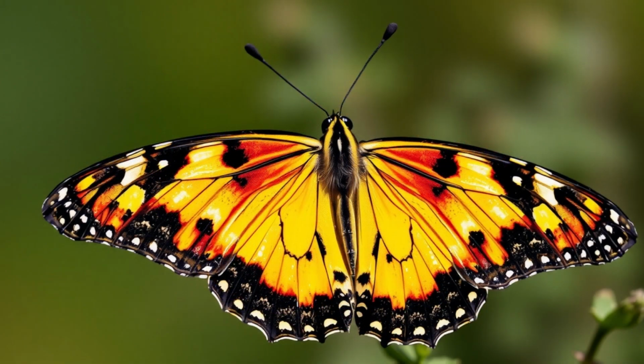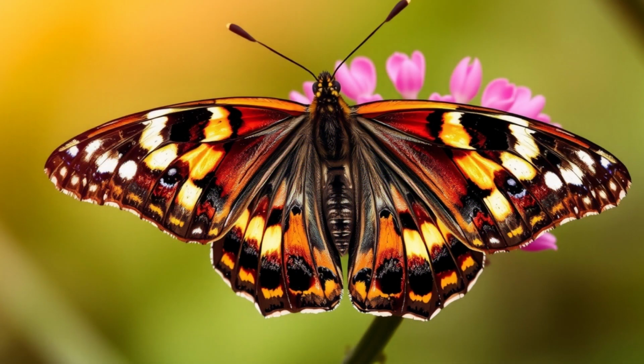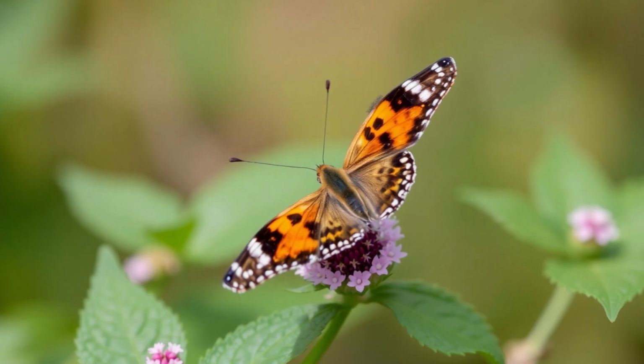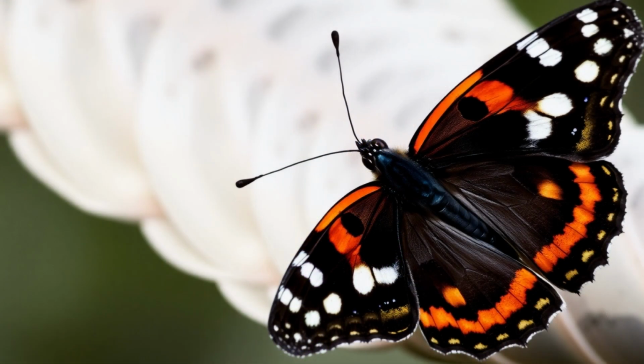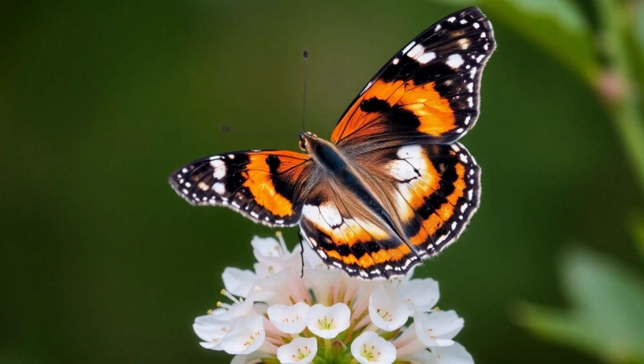The eggs, tiny and pale green, are laid singly on the upper surfaces of young leaves. Within 5 to 10 days, depending on temperature and environmental conditions, the eggs hatch to reveal tiny caterpillars no larger than a few millimeters. These larvae immediately begin constructing protective shelters by folding and securing leaves with silk threads, creating secure hideaways where they can feed and grow safely.